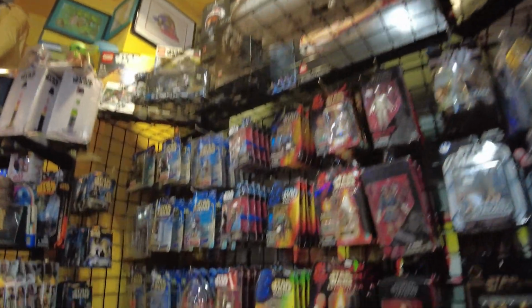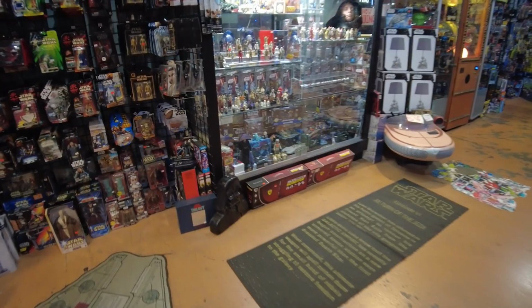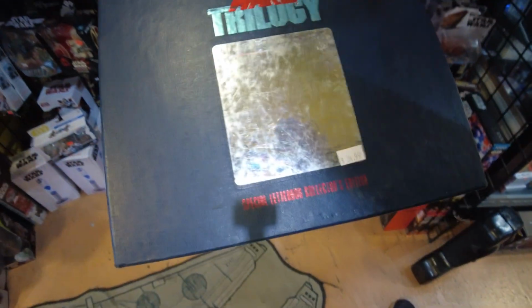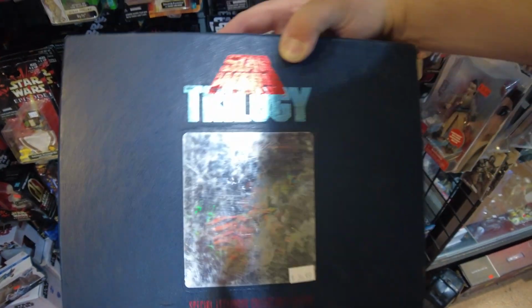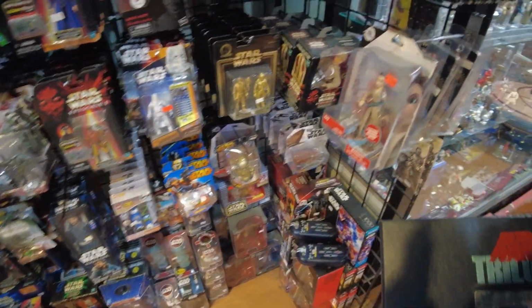Got lots of vintage, mix of vintage and new. Oh. I haven't seen one of these in a long time. This is the VHS set. Letterbox edition. That's pretty cool. It comes with the book and everything. Dude, that's actually not even a bad price.